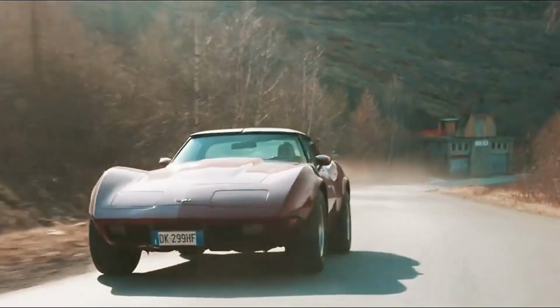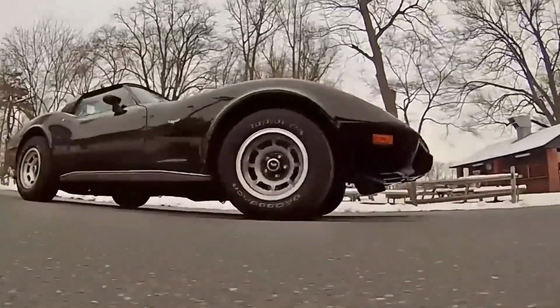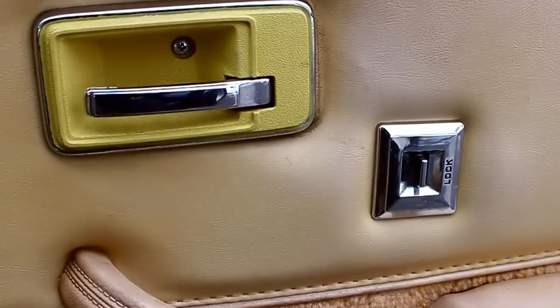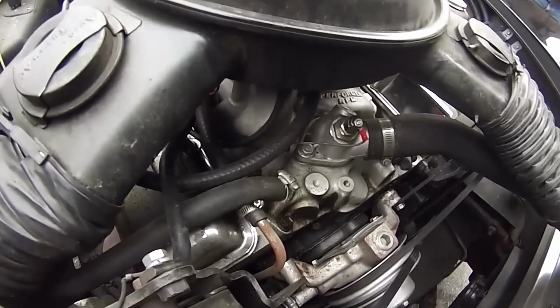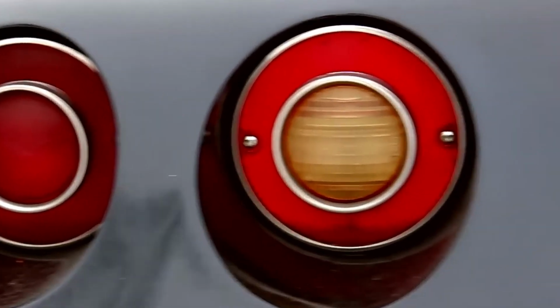Even though it didn't bring new technology, the '79 Corvette is still a much-loved classic, selling for about $26,300 in top condition. Its cool design, strong engine, and lots of standard features continue to make it a favorite among sports car fans. In the years we had only one top car with series in their design, though their prices were high.